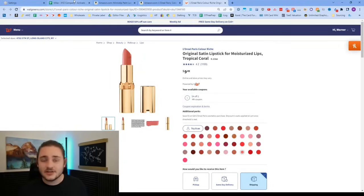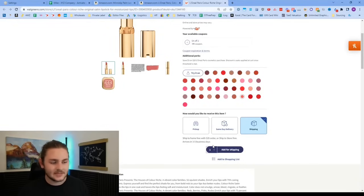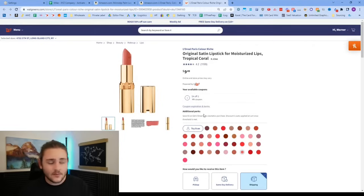Depending on the site's cancellation patterns, you're going to have to figure out what's really working for you. But with a site like Walgreens, I like to place several different items at once, max it out. Usually you're going to be limited to a maximum quantity, right here we're limited to 12. So I would buy 12 of this and 12 of something else that I find at Walgreens, maybe 12 of 2 more products that I find at Walgreens.